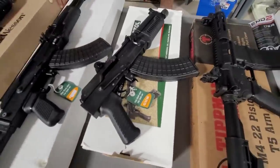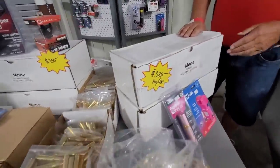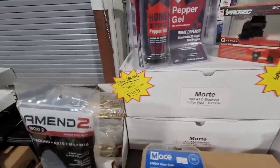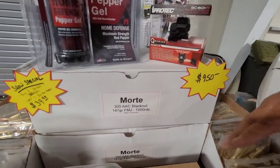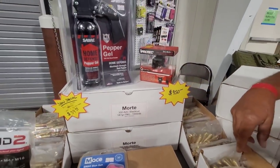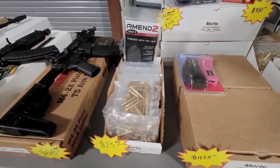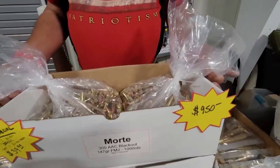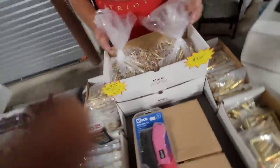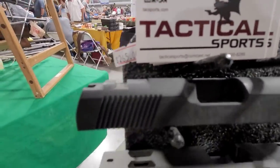Is this your ammo right here? Okay. So we've got some 308, 300 blackout. You said that's 1,000 rounds for $950? The whole box, yeah, 1,000 rounds. Now we brought 10,000 rounds. That weighs 40 pounds. All brass, not remanufactured, all new. $950, 300 blackout. Okay, so here are the P80 kits. This is their number.